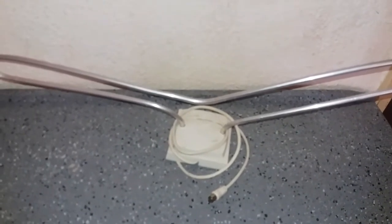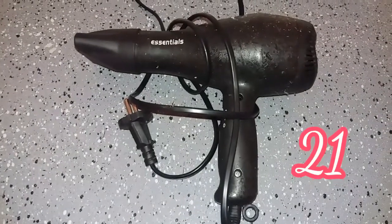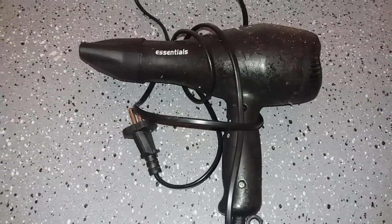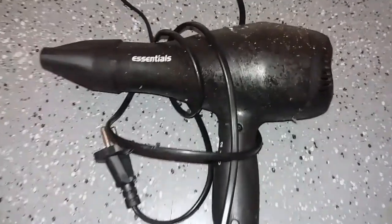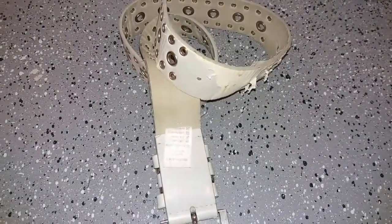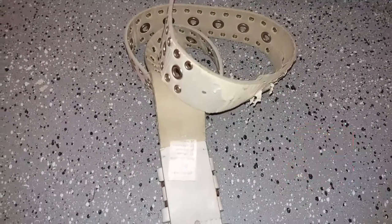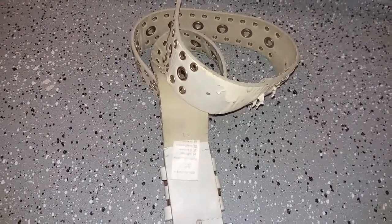I used to use it when I was in varsity. And then I have this hair dryer, which I've been using since high school, but it's broken and it's just sitting down and catching dust, so it's also going. And then there is this belt that is torn and old. It's also going because I no longer use this.